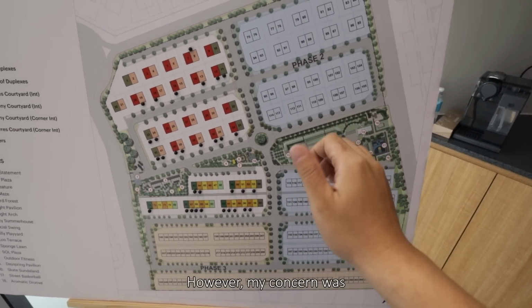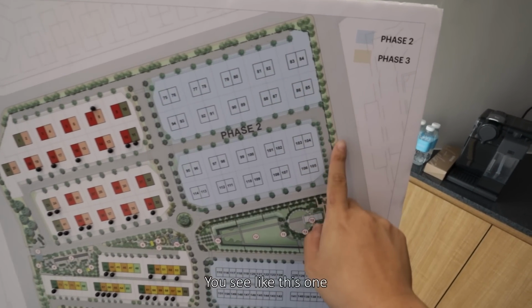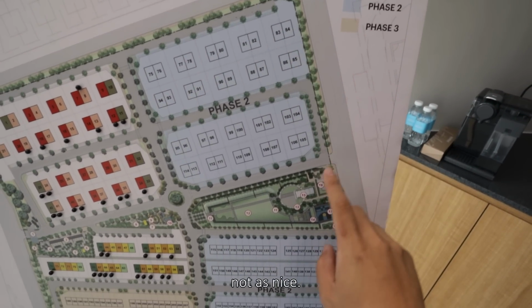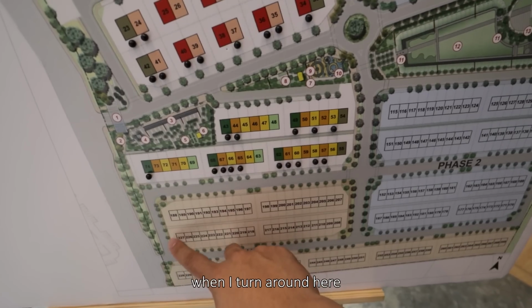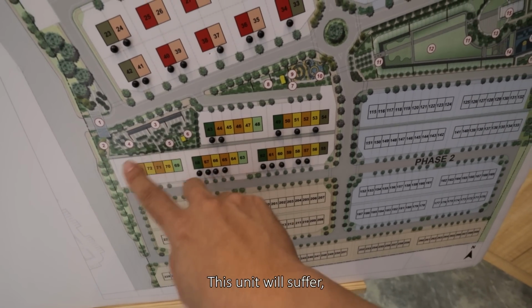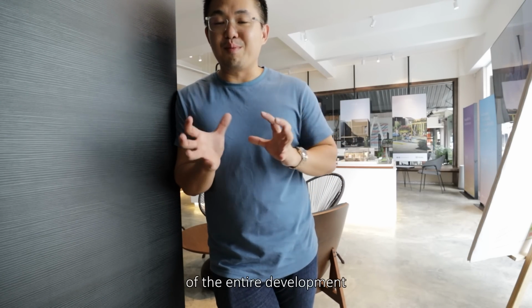However, my concern was, since you are doing this master plan, why not just round this off? You see, this one facing the junction is not as nice. Why do you have units facing the crossroad? Not as nice. When I turn around here, this unit will suffer. Not as nice. And this is when the legal portion of the entire development process kicks in.